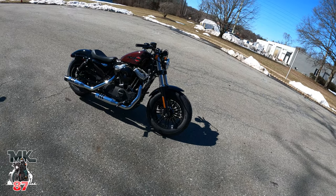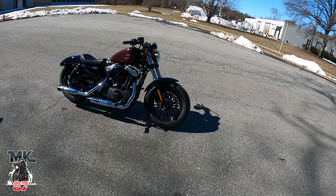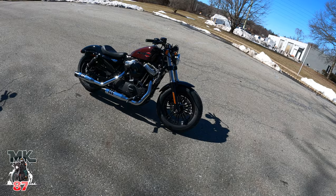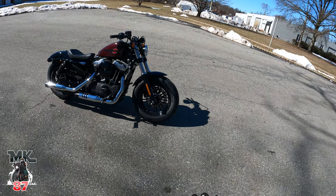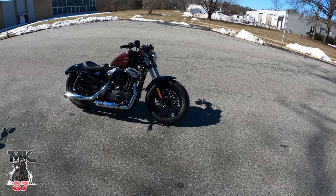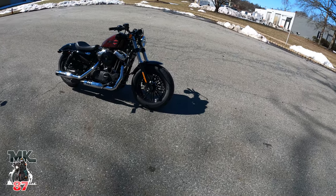It's a great beginner bike. It's a great bike for anyone to learn how to work on a bike, because it's so simple to work on. Very simple. So if you're coming into the Harley Davidson platform and you're new to riding, I highly recommend getting this bike. A year later, you'd be like, hey, I like this bike a lot, but I think I want something else. You trade in for something else, which is totally fine.